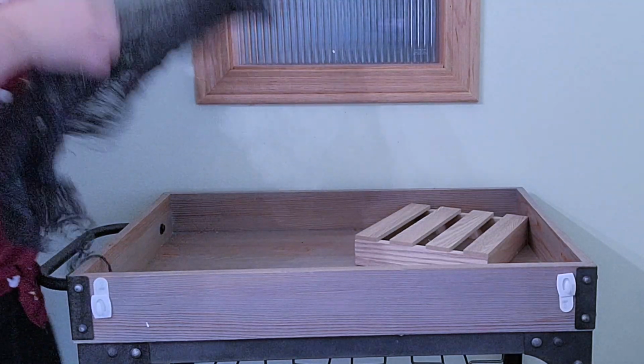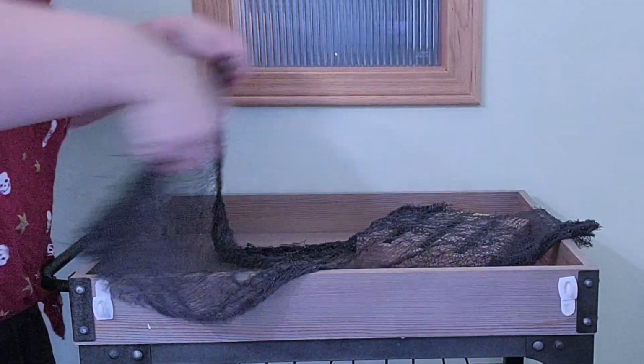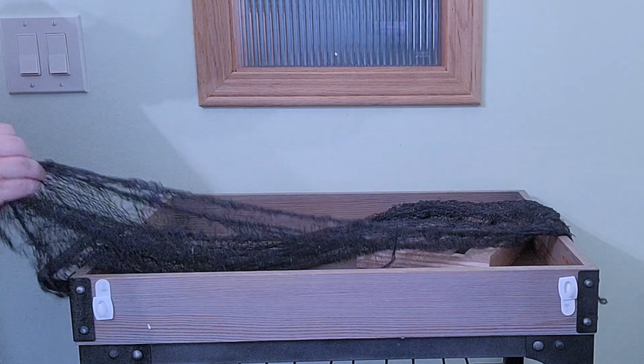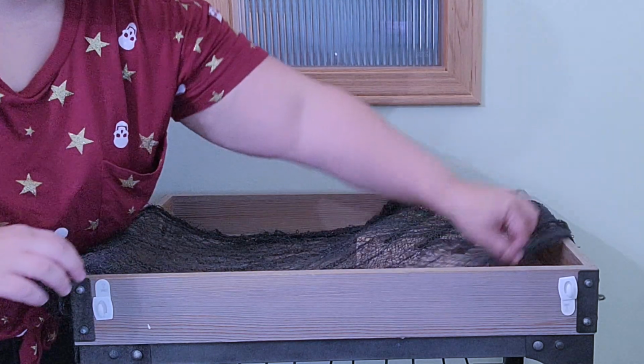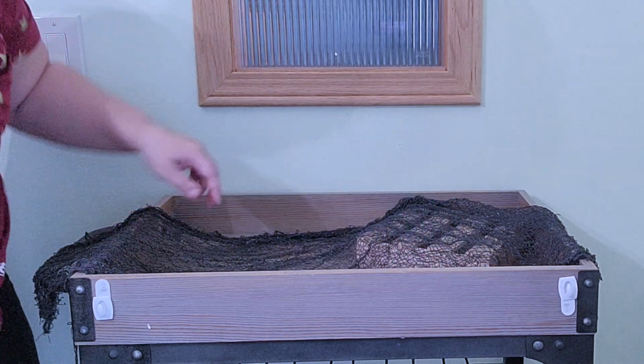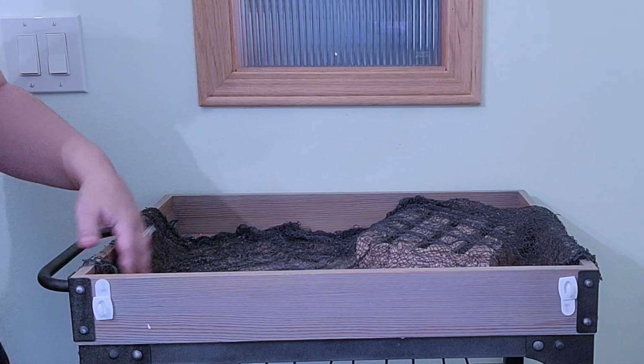All right, the final area we're going to decorate in my dining room is the bar cart. So I definitely changed this up from last year because I didn't really love it, but I love how this came out this year. So first I'm going to add some creepy cloth, and you can see that if I use risers or something, I am covering those too.